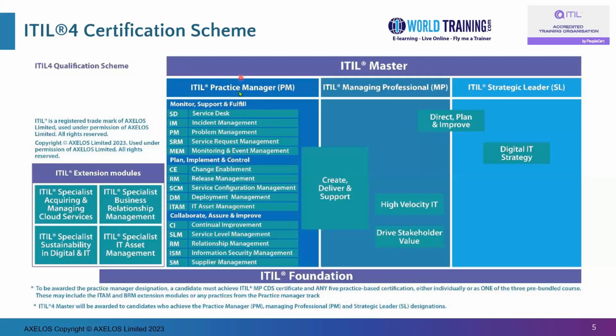The other way to obtain the practice manager is to do any of the three bundles. So you got the monitor, support, and fulfill bundle, you got the plan, implement, and control bundle, and the collaborate, assure, and improve bundle. Now, each of these bundles is a longer training because each of these bundles comprise five practices, not just one.